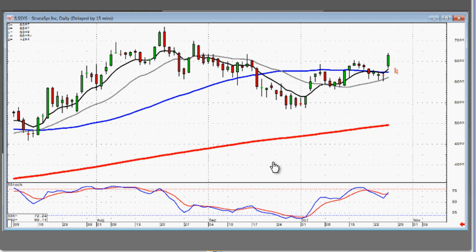SSYS, obviously in an uptrend. Now you've got a doji gap up. That's your best friend. Got pretty much kind of a fry pan bottom setting up. This one's in an uptrend. You want to start looking at price and call strategies. Maybe a November 70. Buy the November 70, sell the 75. See what type of spread that gives you.